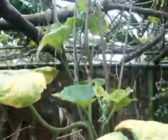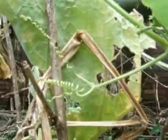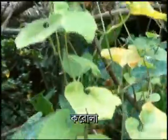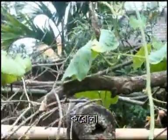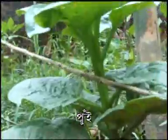These plants are called climbers. Their stems are very delicate. They need to climb up. They climb the support with the help of tendrils. The name of this plant in Bengal is puinshak. This is also a climber plant.